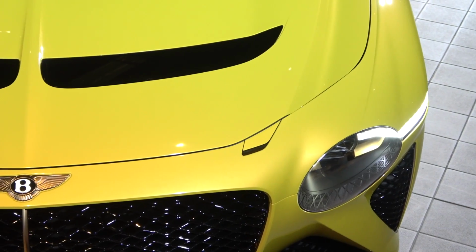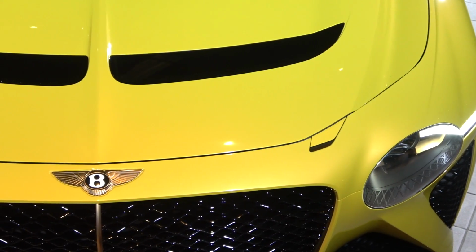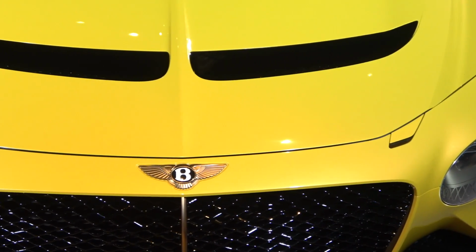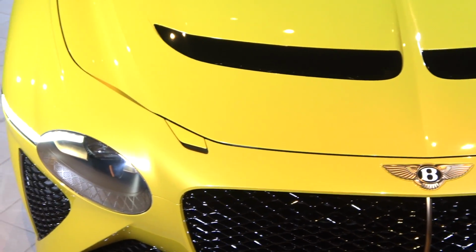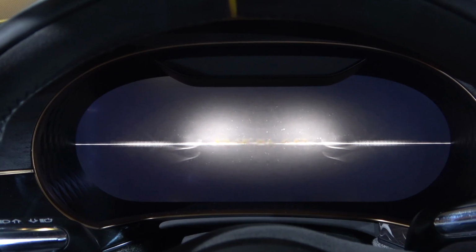Now, normally on this channel, the numbers that I share with you are surrounded around the performance of a car. And while this car is still underpinned by the phenomenal W12 engine that Bentley produce, the numbers on this car are surrounding the details. The other thing that I'm about to share with you as well is the fascinating facts and figures surrounding some of the optional extras in this car as well.